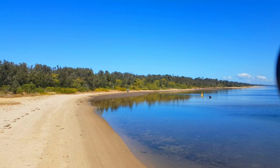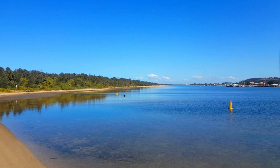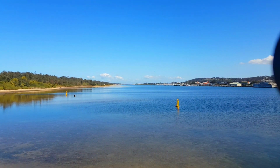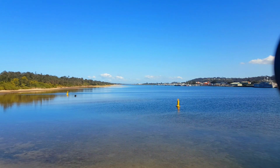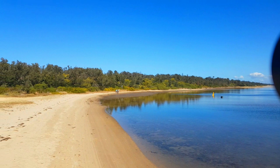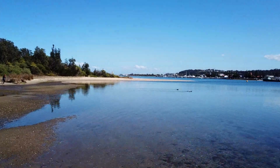Okay, so this is where we're heading. We're heading up in this direction, right up there along the lakes. It's a great day here in September. Sun's out, water's sparkling blue. So we're about to head up along that shoreline there where you can see them people coming from, and we'll launch the drone and hopefully we'll get some great footage today.